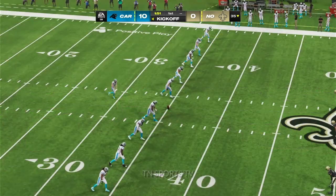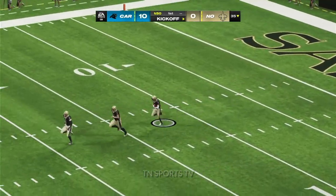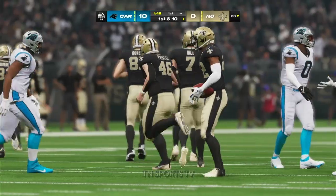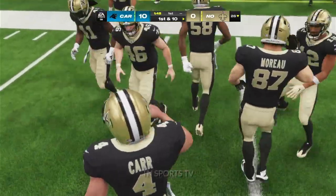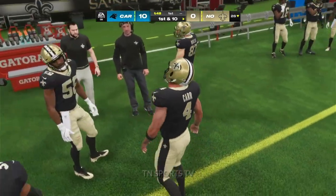So an early 10-0 lead for them now as they kick it away. From his end zone, here's Rashid Shaheed. And he takes this near the 25. Just a little pass there. Call it the 26. The New Orleans offense set to take over. They've shown precious little here offensively thus far as they try again with a first down now.